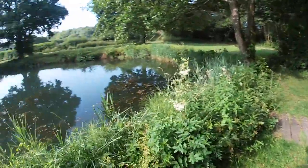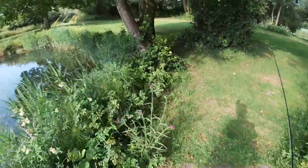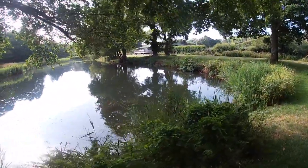Saying we're in mid-July now, guys, so it isn't really the best time for fly fishing. I've got a lovely black daddy long legs pattern. I think it's going to be amazing for stalking. Let's have a quick look.